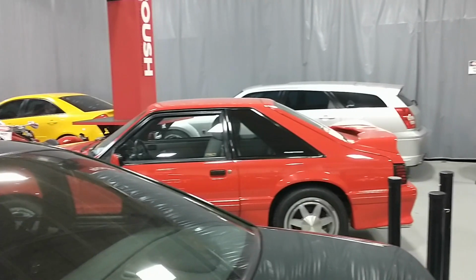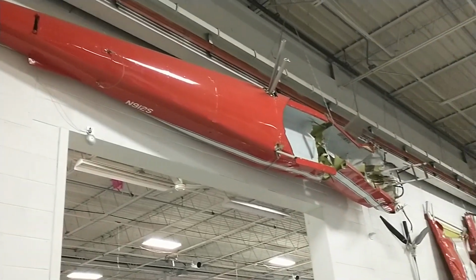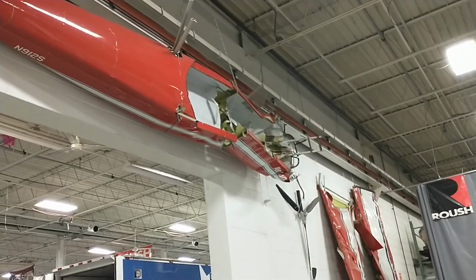But take a look around at the back room back here. See that big curtain up there? That over there is where they're doing some restoration work. You can hear some guys welding and grinding and doing some stuff.